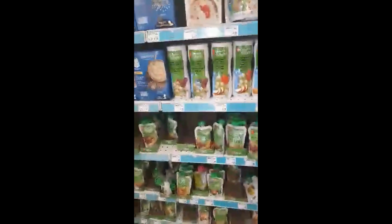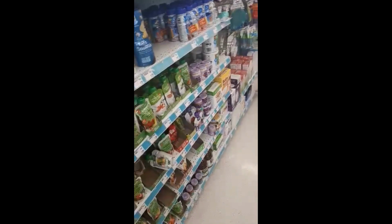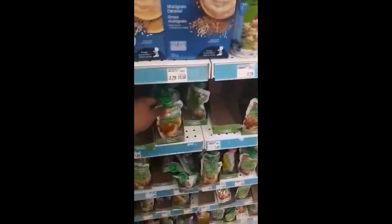She's right over there. I don't want her to see what I'm getting. Okay, I know she don't like banana. So I'll probably get something with banana in it. This one.